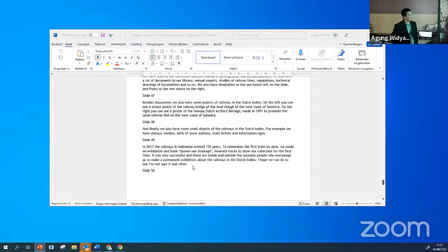It was very successful, and there are inside and outside our museum people who encourage us to make a permanent exhibition about the railways in the Dutch Indies. And I really hope we can do so, but I'm not sure when it will happen.